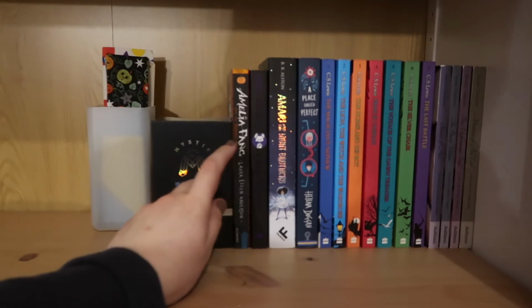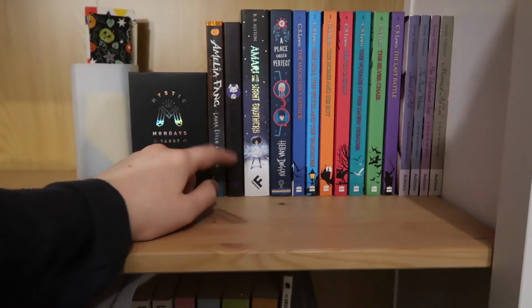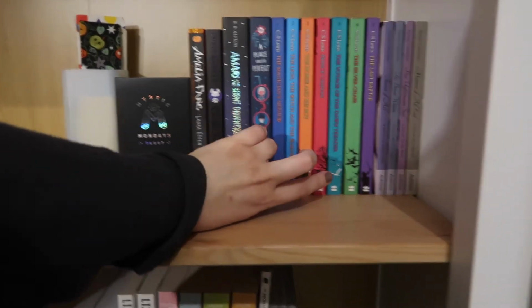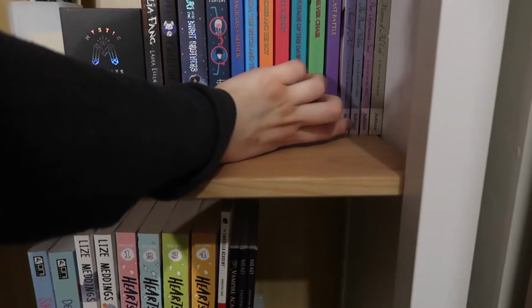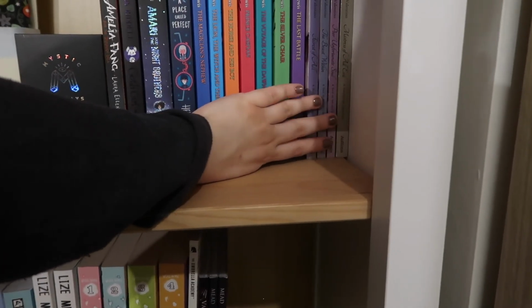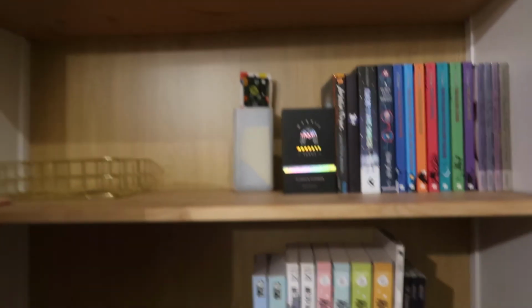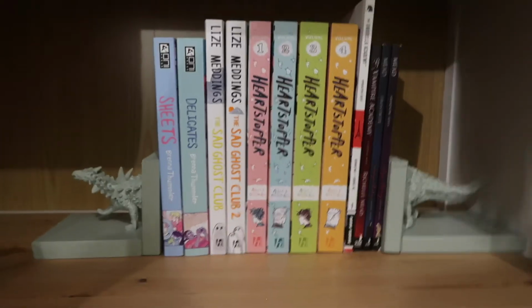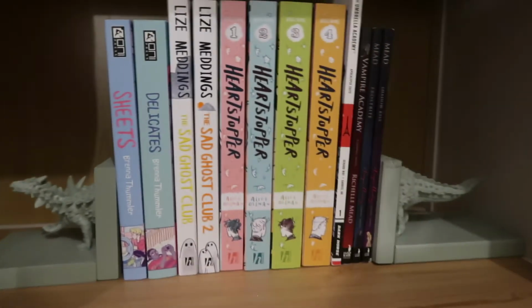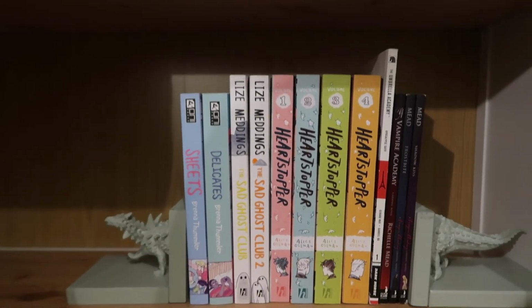So here we've got Amelia Fang, Goth Girl, Amari and the Night Brothers, A Place Called Perfect, the Narnia books, and the first 4 of the Disney villains books. Then, moving down one more, this is the final dinosaur that I made, and I think it looks really cool. It's a green one down here, and these are the graphic novels.